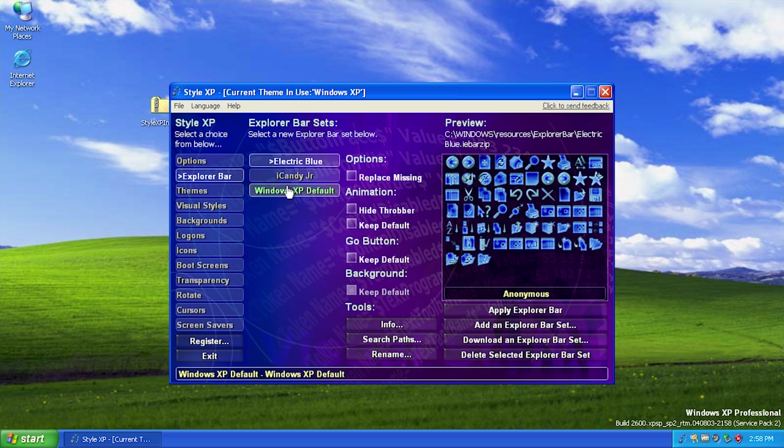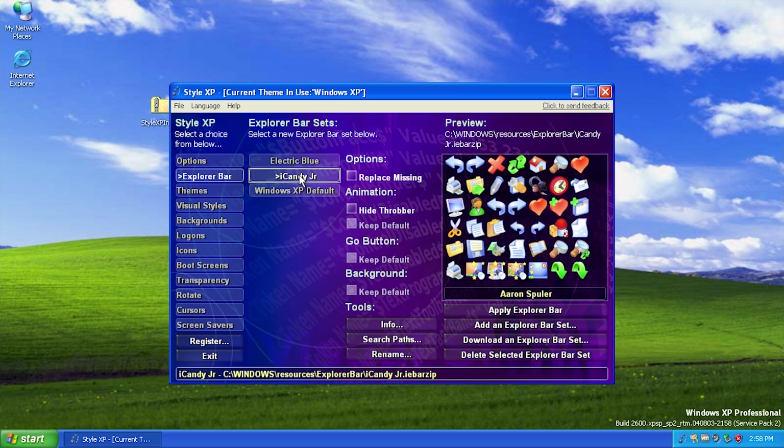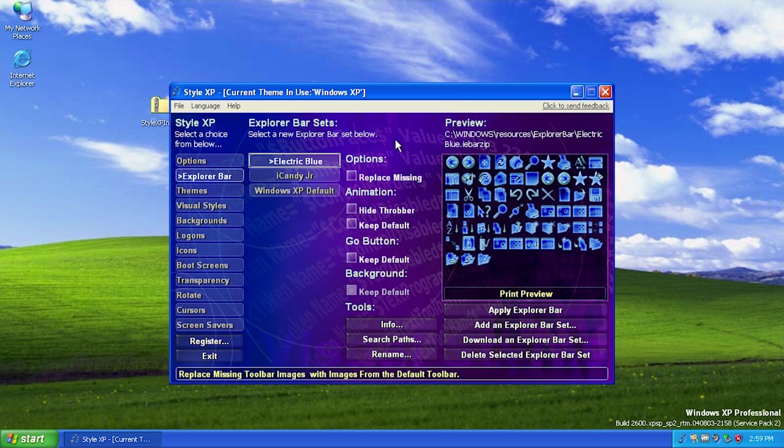So you've got three different options here. Obviously, the Windows XP default is the default one that is currently applied. You also have Eye Candy Jr. and Electric Blue. Now for each of these themes, you have a couple of options that you can modify right here, and you also have a preview of what all of the actual buttons are going to look like, because what this will do, as it says with the Explorer bar, is modify all of the icons.